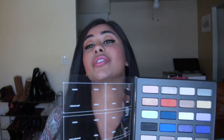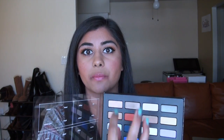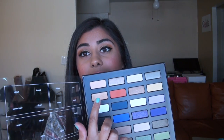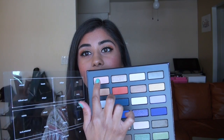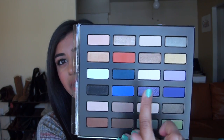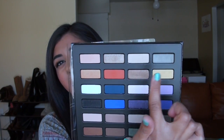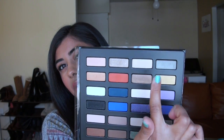This quad up here is actually the one that I'm wearing on my eyes today, so you guys can see I did blow out this gorgeous burnt orange color. It's an amazing burnt orange matte. Love. I blew it out in the crease. As you can see, I did use both of these colors here on the lid, and I used this color here as my highlight, and this quad is life, people. And you can just see the other quads you're getting. You're getting a blue quad here, a purple quad, a green quad, another neutral quad, another neutral quad. This one's almost like earthy tones.